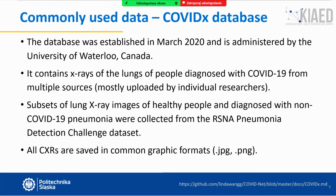And one of the data sets that was used in most of these papers is called the COVID-X database. And it was a great initiative, because this is an online database established in 2020, in which individual researchers and medical doctors can upload their images. So it's a great way to get a lot of data really fast. But then you have multiple problems with quality, with different biases of this data. And also the problem was that all of this data was stored in graphic formats, like compressed JPG format. Also, people only uploaded the COVID-19 patients, but the other pneumonia patients were collected from a totally different database.